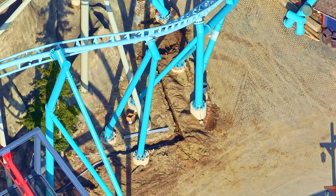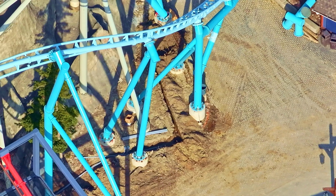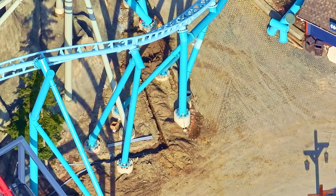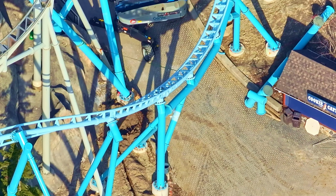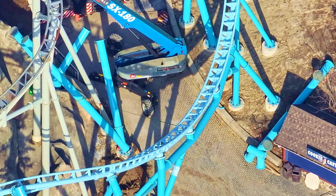And yeah. So as you can see here, this is another great example as to why they need to get these heavy machinery out of the park before the park opens, and they're able to clean up these paths and replace any bricks that need to be replaced.